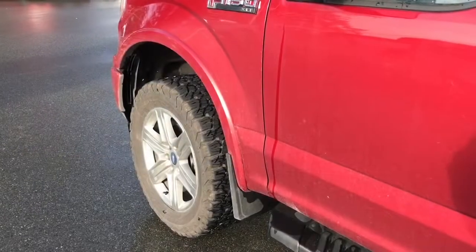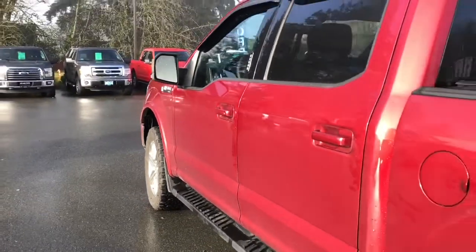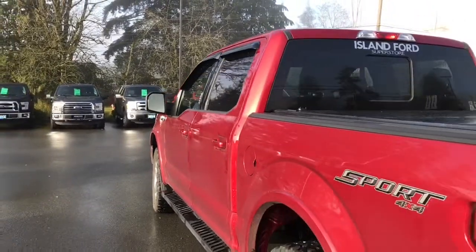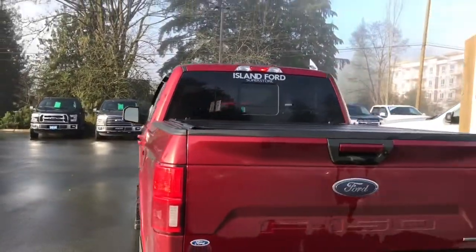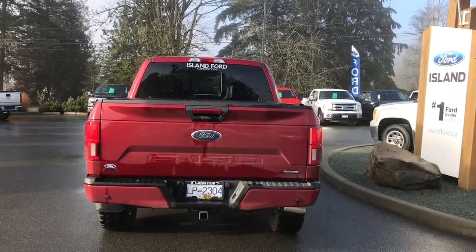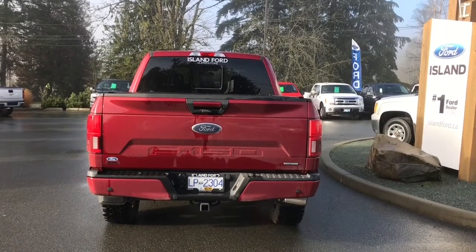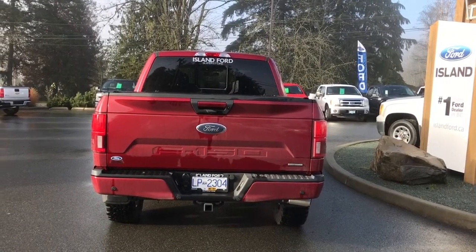You have Goodrich tires, 20-inch wheels, mud flaps, magnetic colored running board, body colored door handle, keyless entry keypad, driver's side capless, easy fuel gas filler. The body colored handle extends to the tailgate. The tailgate is lockable and removable. Your backup camera's just below that handle, and there's backup sensors on your bumper. You also have a 4 and 7-pin connector, trailer hitch, and a locking spare tire.